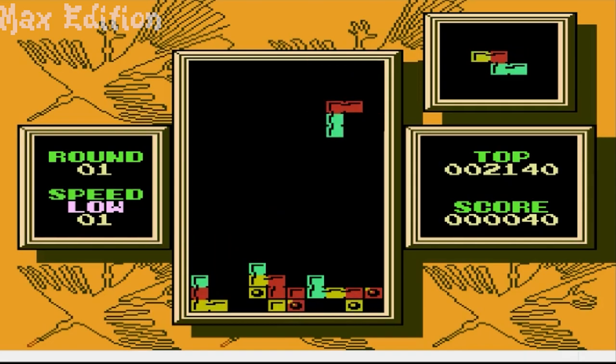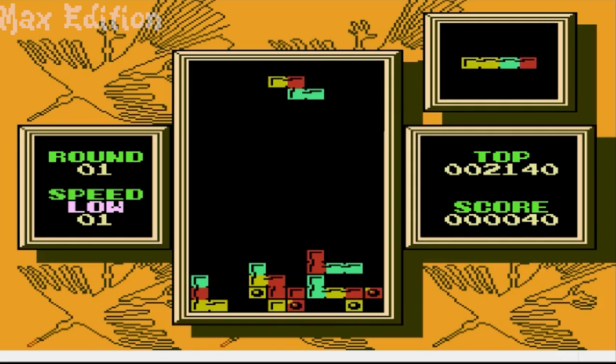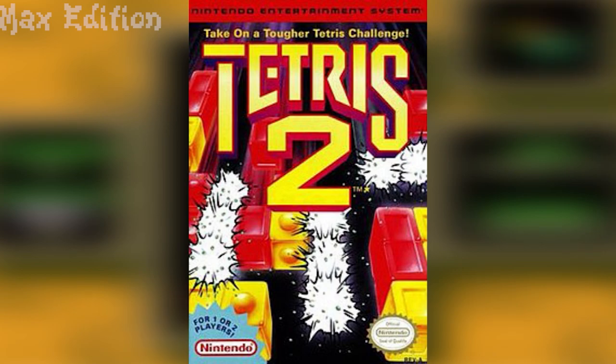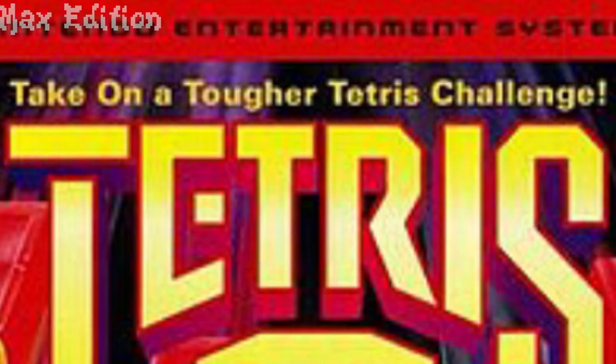To me, this seems kind of confusing, especially when compared to the OG Tetris. But I guess this does make sense, since Tetris 2 was more of a game for people who have already mastered the original Tetris. It even says on the box art, take on a tougher Tetris challenge.